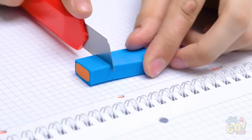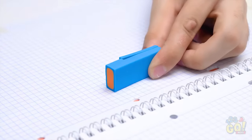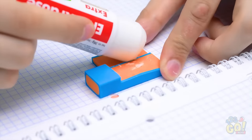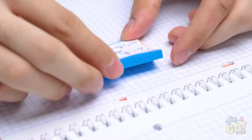Need some extra exam help? Make two slits in your eraser. Now, take out the chunk. Then, cover the exposed part with glue. Stick in your mini cheat sheet and close it back up.